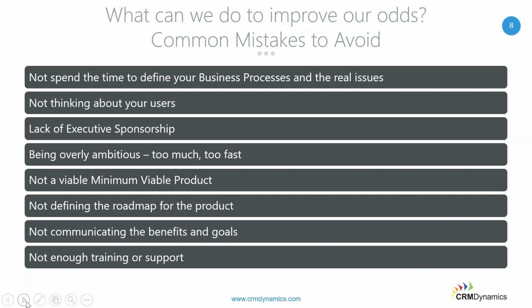If it's not helping you achieve those goals, look at what went wrong and fix the issues or the pain points that your users are experiencing. And finally, the biggest mistake people make is not enough training.